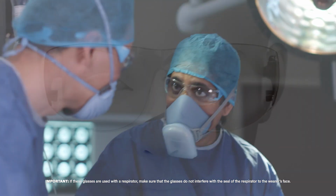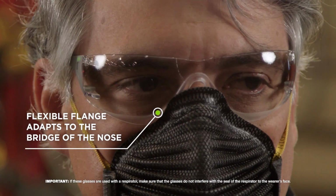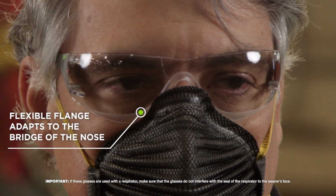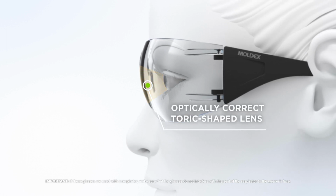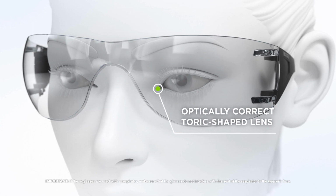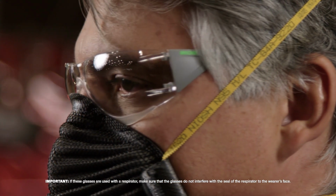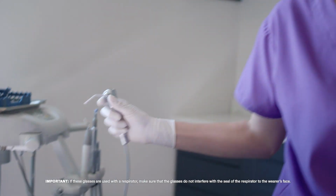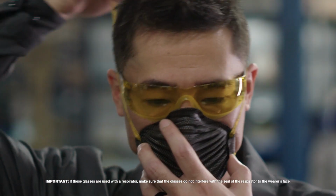We created space around the nose and added a flexible flange that not only adapts to the bridge of the nose, but also provides a protective barrier below the eyes. Adapt uses an optically correct toric-shaped lens for a close fit to the eyes, something that cannot be achieved with traditional spherical lenses. It's the first safety eyewear of its kind. With Adapt, you get top-notch protection with or without a respirator, and you will immediately notice a difference in comfort.